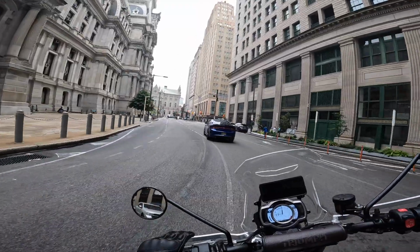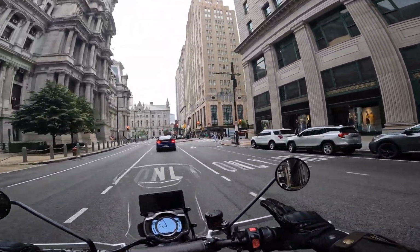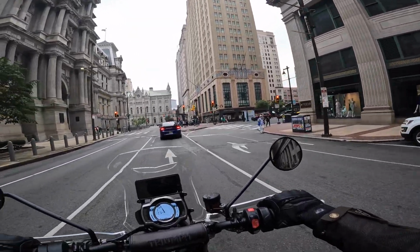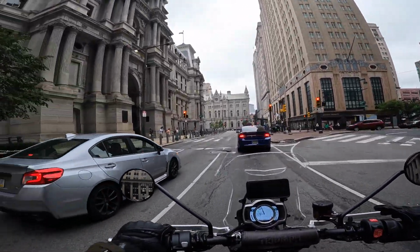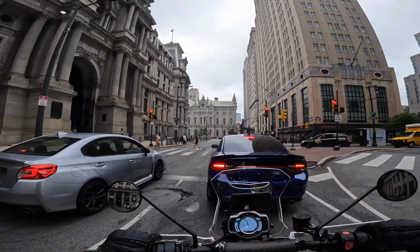I absolutely would give it 5 stars. It's a fully adjustable suspension. I haven't messed with it. Personally, I like it in the stock settings. I think that I'll play with it a little more when I start to put my rig on here, if I'm going to go camping or if I want to really load it up.